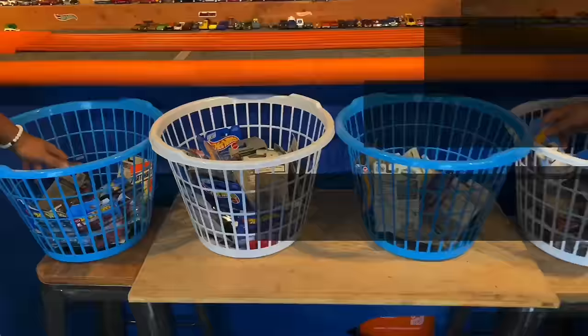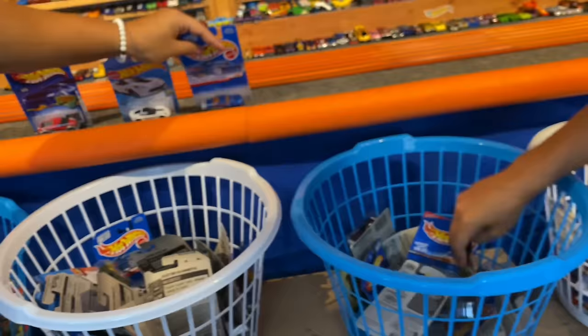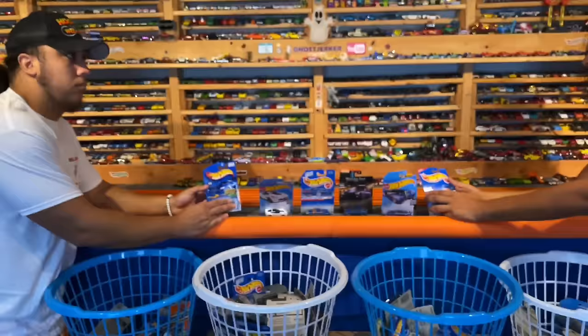Next six. Honda Spocket. Ooh, Josh with the Honda Spocket. C7 Z06. Attitude. Ooh, another Matchbox. CLS Mercedes. Custom Cadillac Fleetwood. Nice. Heavy Firebird funny car. Ready? No, hold on. Josh, I'm 5-0 today. On your mark. Get set.